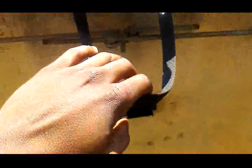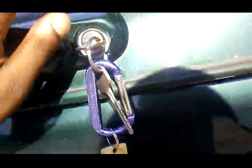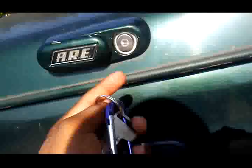Skid plate, some bubble wrap from the new radiator. Just some regular odds and ends in here. But that's cool. I also got this little thing up here for lighting. The bed does lock.